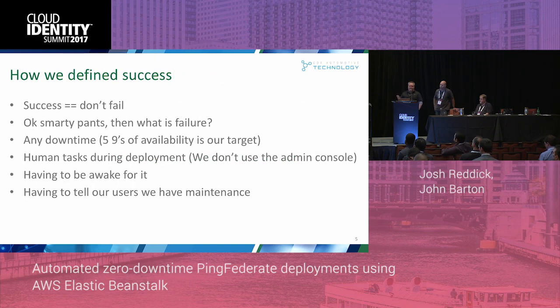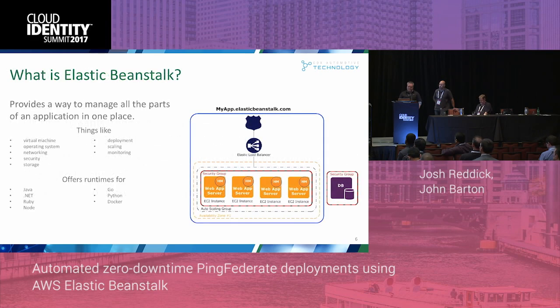So how did we define success? Well, don't fail. Any downtime, we strive for 5 nines of availability. Any human task during deployment is a no-no for us. If we have to log into the admin console, we're in trouble, something's wrong. Having to be awake for it, I don't like staying up late anymore, I'm too old for that. And having to tell our users that we're going to have maintenance and something's not going to be available, we just don't like to be there.